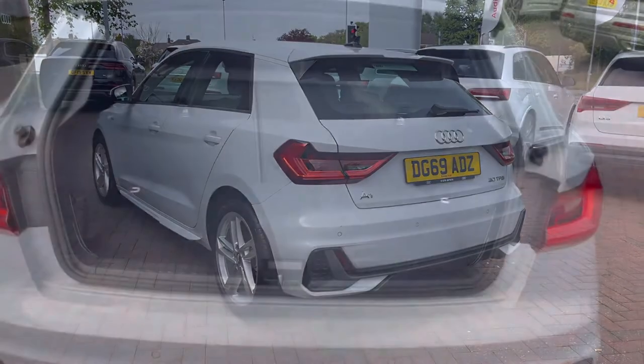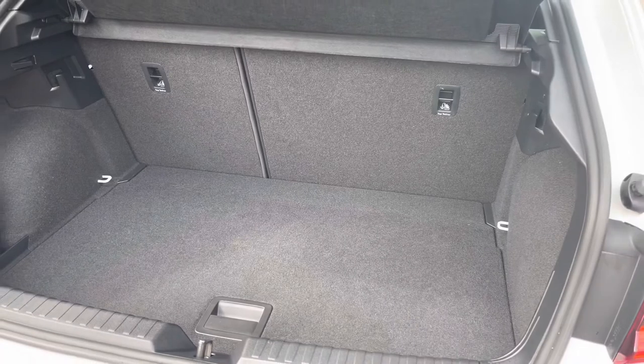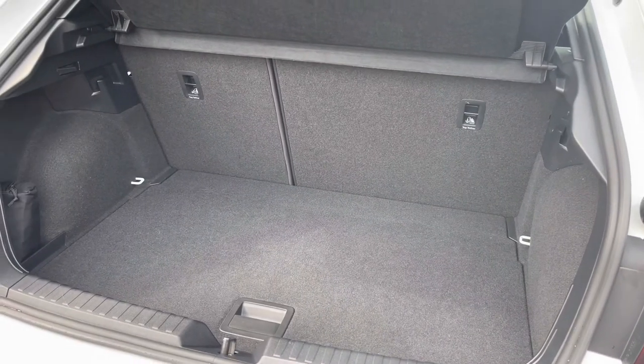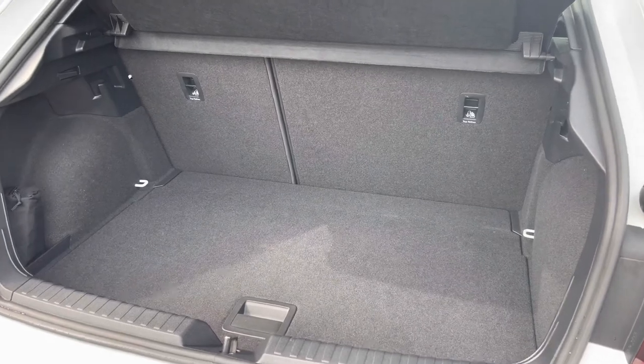Now the boot is manually operated, and as you can see, there is plenty of space for the weekly shopping, a couple of small suitcases, even a pram. We do also have some space for a spare wheel, and if you do find yourself needing any more room, the back seats do fold down.